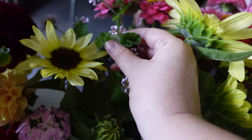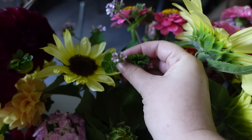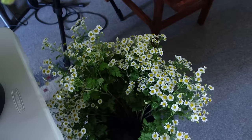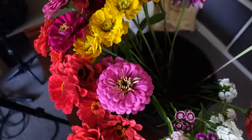and some other little fillers. I've got some wild geranium here. This is a native to the south coast and holds up really well in water. Then I've got a bucket of feverfew and then another bucket of zinnias over here.